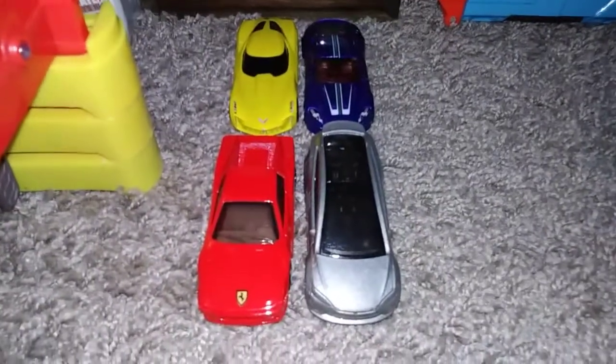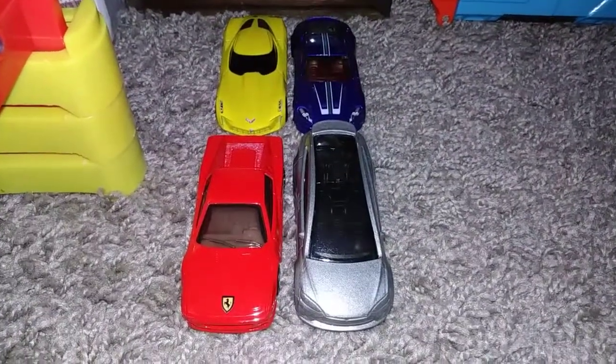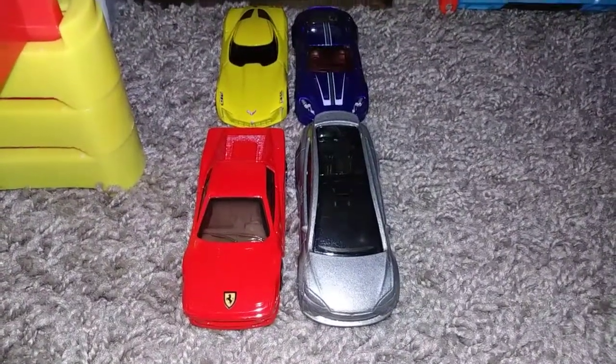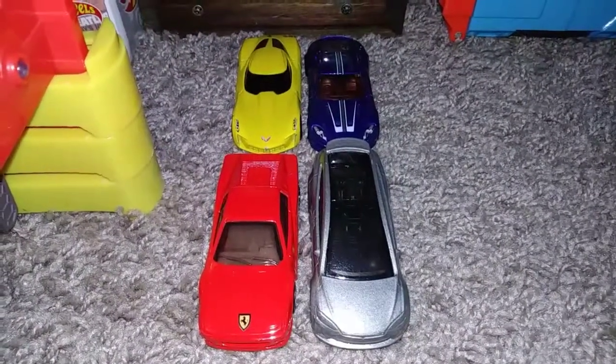Here is all who is moving on to the semifinals. As you see, the Corvette Stingray Concept got the DBS, while it's going to be a fierce battle between the F512M and the Tesla Model X. The semifinals featuring these four is coming up next.